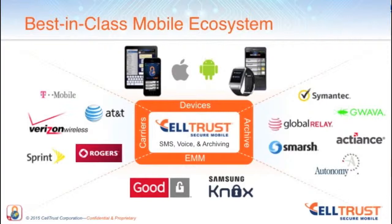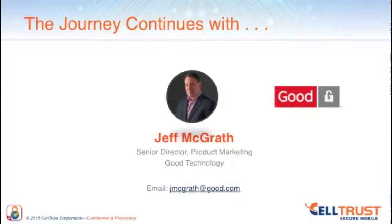So with that being said, I wanted to tee off Jeff McGrath. I'll let Jeff introduce himself, but what I wanted to illustrate is the selections and choices that you have to make when deciding your mobile strategy. As you could see, the CellTrust app within the Good containerized environment certainly fills that need for SMS and voice, where Jeff is going to concentrate on giving you a little more information on containerization and the environment. So Jeff, feel free to take it away.